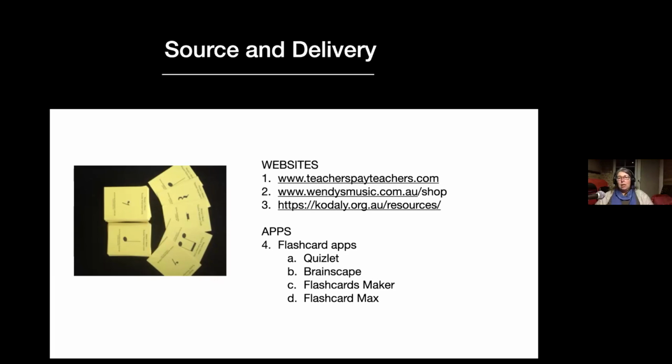So you can make your own, and this is one thing I forgot to put on here, is using software like Canva. You can set up templates to make your own flashcards. Katie Wardrobe at Midnight Music has got a library of note values and things that you can download. I believe they're all for free still, and you can then make up your own cards if you've got the time and inclination.